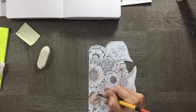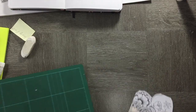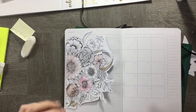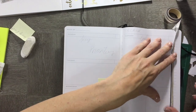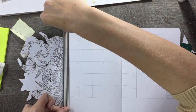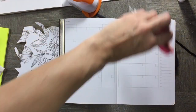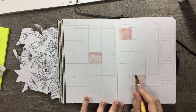I'm going to stick in this absolutely adorable floral flap from a coloring in book that I'm just using some gentle gold paint and some pastels, and I'm going to stick that into the month. Using the same pastel colors and a little bit of the gold, I'm going to fill in some of these boxes. Kind of gives a really nice cohesive feel to the theme.